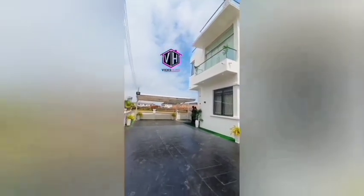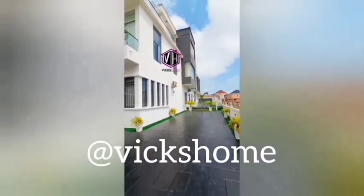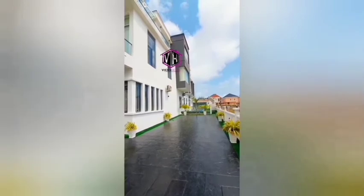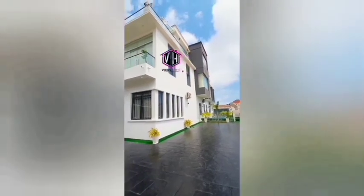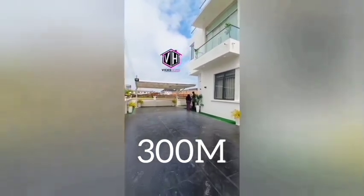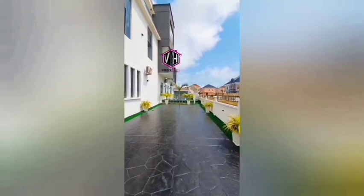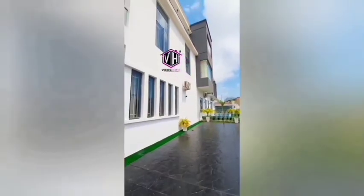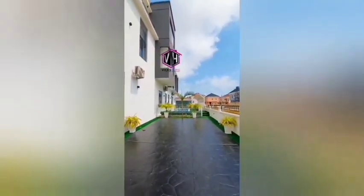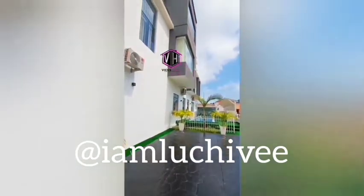So today I did another house tour of this beautiful house by vick'shome. This house is located at Chevron toll gate, Lagos, Nigeria, and the price is 300 million naira. Yes, and after I show you everything inside this house, you know that it's worth 300 million naira, honestly. So let's start. I will show you around right now.